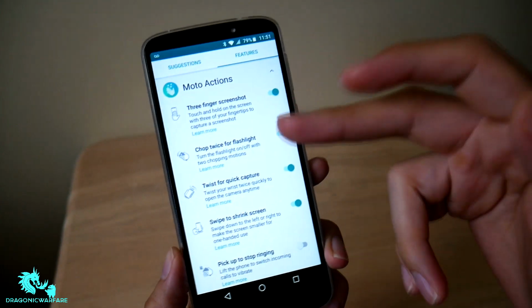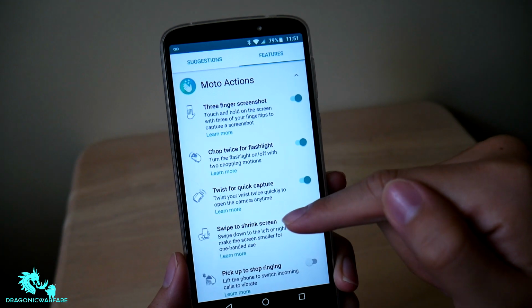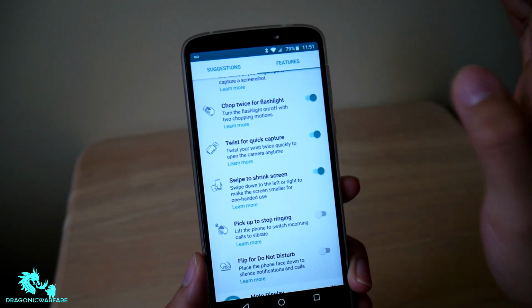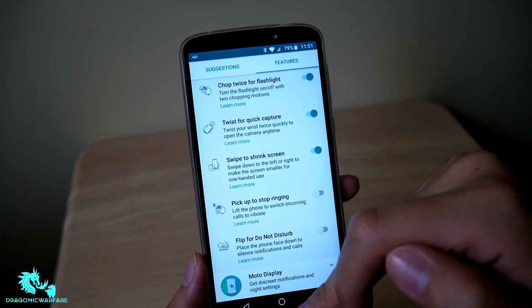Chop, I use that a lot, especially for the flashlight. Twist to quick capture: twist your wrist twice quickly to open the camera. That's real nice. It's just quick things, you know. If you're a photographer, videographer like I am, that's something. You do have the shrink screen. I'll show you that. Pick up phone, stop ringing.